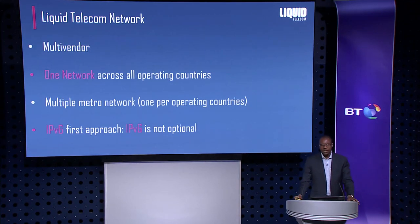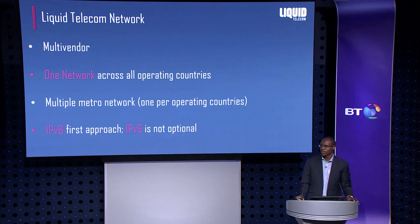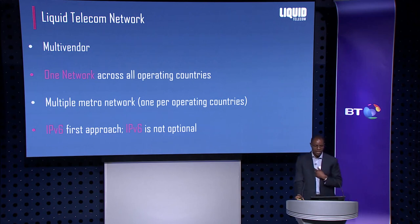Just a brief about the Liquid Telecom network. We support a truly multi-vendor network. We use all the Chinese, all the European, all the American pieces of equipment that we can get. We have one network across all our operating countries. We got our AS number from RIPE, and 30844 is the AS number that we use throughout all of Africa.